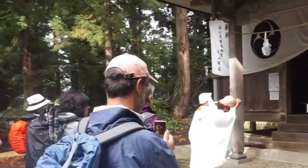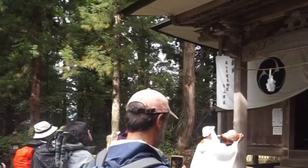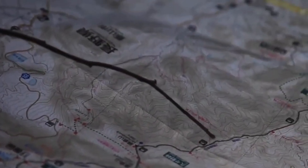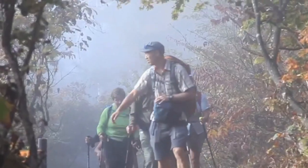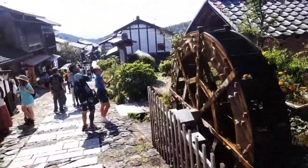The trail meanders toward Tsumago, a town that looks like it was lifted straight from the Edo period. From there, a 2-hour walk takes you to another historic gem, Magame. Both towns have been so carefully preserved that walking through them feels like stepping back in time. Tsumago in particular is something special.